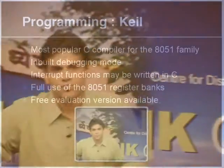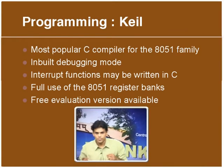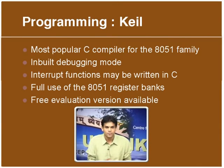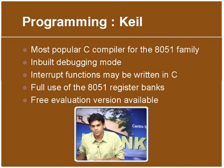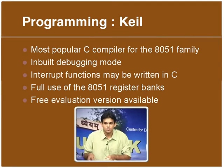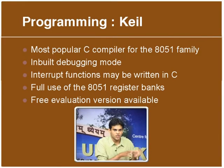Programming here, we'll use a compiler. We actually planned to use a compiler called Keil, but we'll be using a compiler called SDCC. This SDCC is generally a command line compiler. It's a free open source compiler available, but it's a command line compiler, so it's slightly difficult to use, but we have modified it a bit. We have developed a GUI for it at our own place.